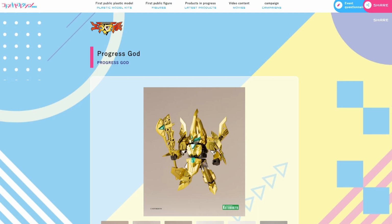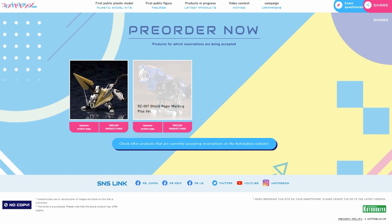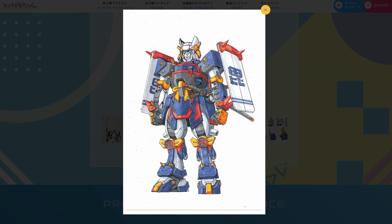You also have this prehistoric looking Master Chief that transforms into a dinosaur. This is what God looks like when he's being progressive, just all decked out in gold. This Zoids figure is pretty tempting. Instead of Shield Liger, it translated it as Shield Rager. And last but not least is this cool looking samurai mech.